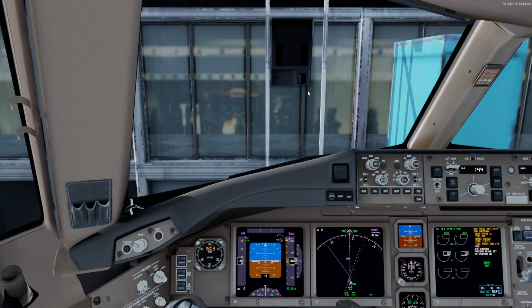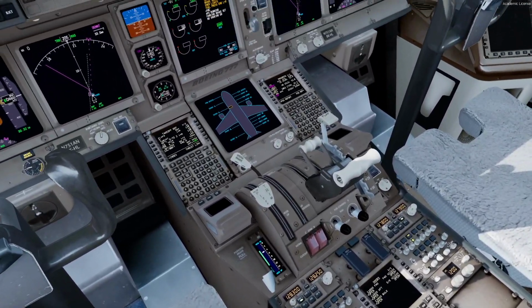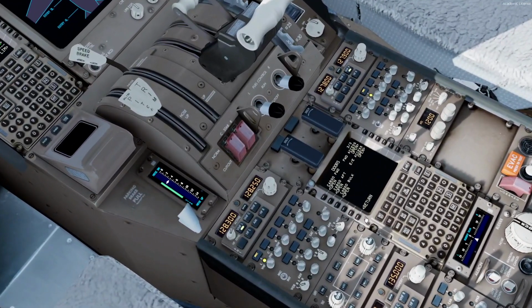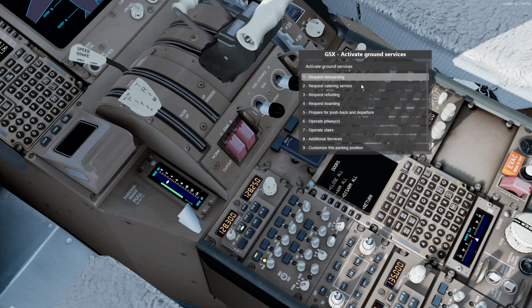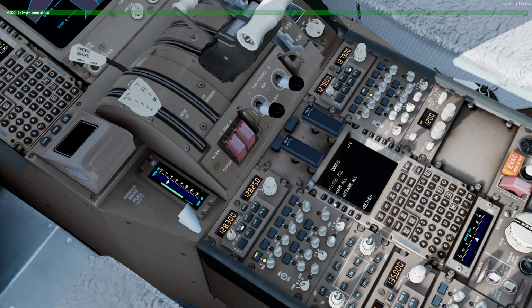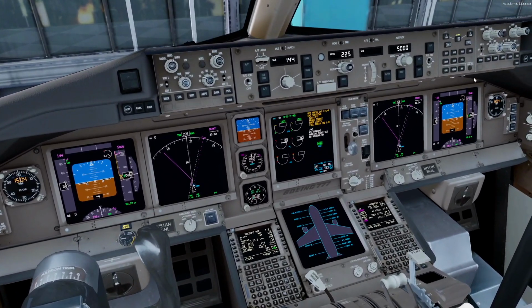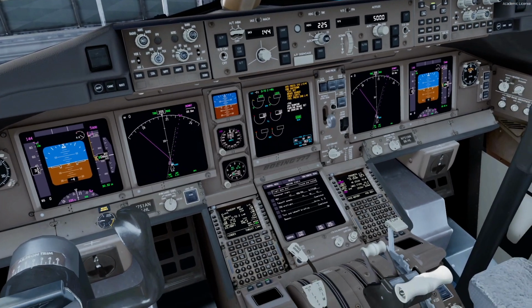And here we are. Well, we are actually good to do all the flows to get us going. First of all, let's make sure all the doors are closed, and then also we can get rid of the jetway. Like that, and then we can arm all the doors like that, and ground connections. APU is running. So let's remove everything, and all the doors are closed. Perfect. Checklist, we of course have those, and we need to do them.